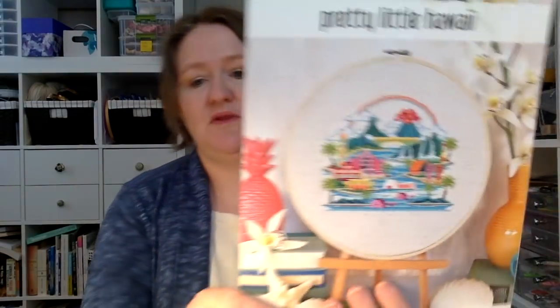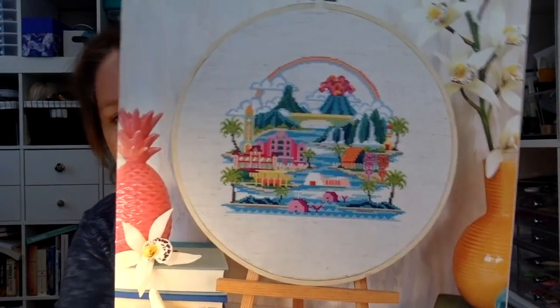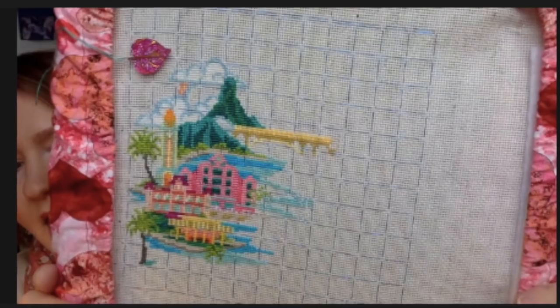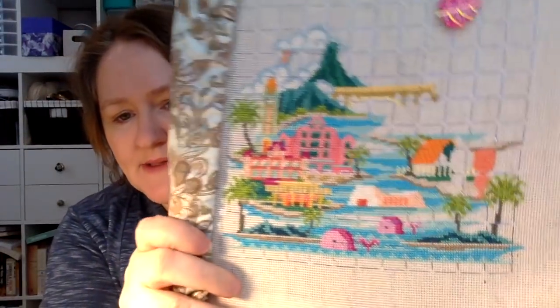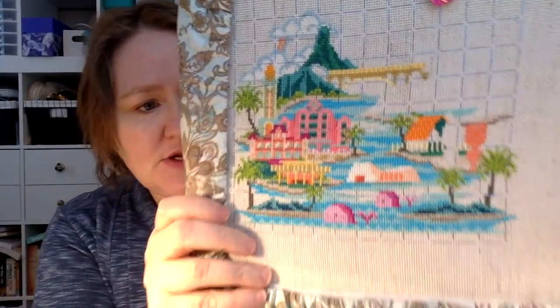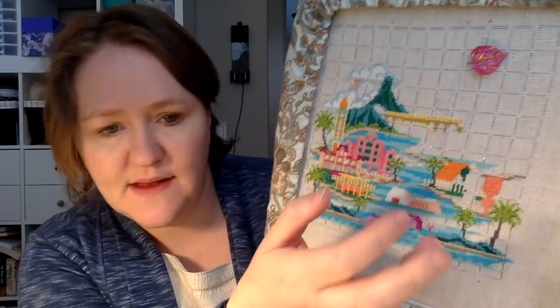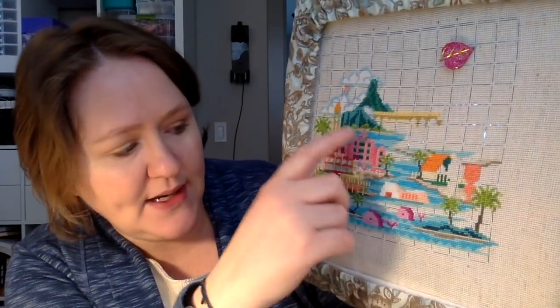So, WIP update. I'm still working on Pretty Little Hawaii by Satsuma Street, which will look like this when it's done. It's very pretty. The colors are very vibrant. And this is where I was before. And then this is how far I've gotten in the past, what did we say, 3 weeks? For some reason it's actually counterclockwise. I don't know why, that's just what ended up happening.